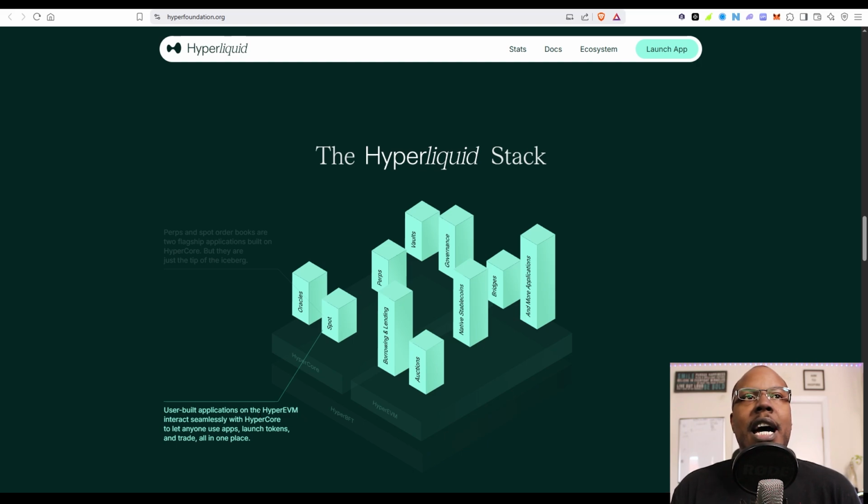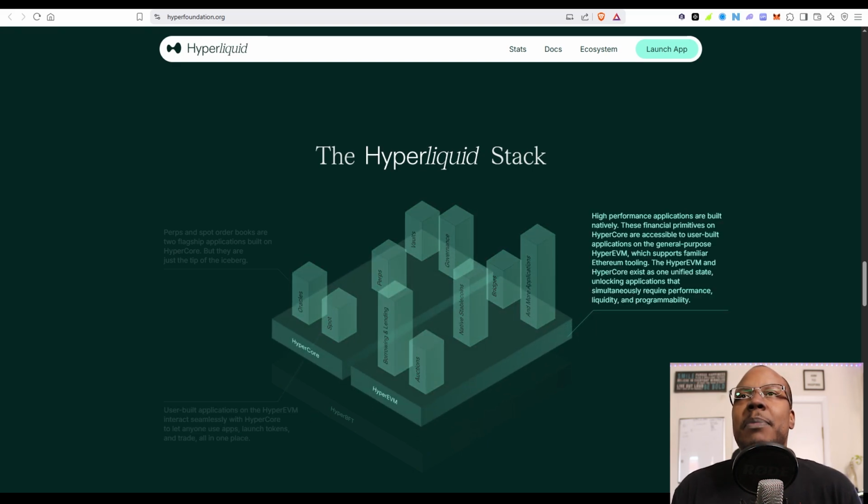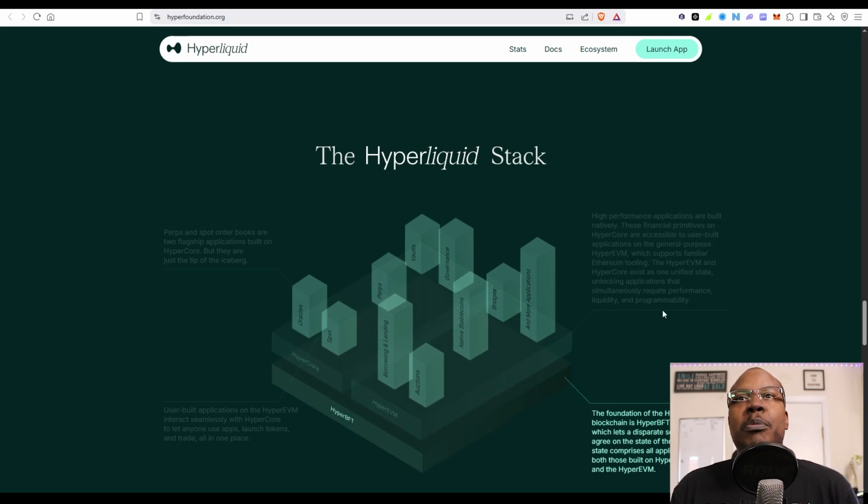User-built applications on Hyper EVM interact seamlessly with Hypercore to let anyone use apps, launch tokens, or trade all in one place. It says high-performance applications are built natively. These financial primitives on Hypercore are accessible to user-built applications on the general-purpose Hyper EVM, which supports familiar Ethereum coding. The Hyper EVM and Hypercore exist as one unified state, unlocking applications that simultaneously require performance, liquidity, and programming.